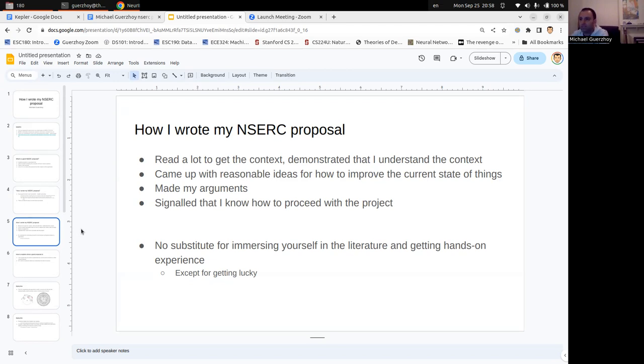So I try to just explicitly think about it in terms of I'm making an argument. I try to signal that I know how to proceed with the project. What I mean by that is both that I try to signal that I understand the field, and the way I did it is by talking about the problem that I'm addressing in a way that I thought made sense. And to the extent possible, I didn't do it a lot, but I try to make sure that people understand, okay, I've already done some work on that. I know how to implement whatever it is that I'm proposing to implement. And I can do it, basically, was the idea.